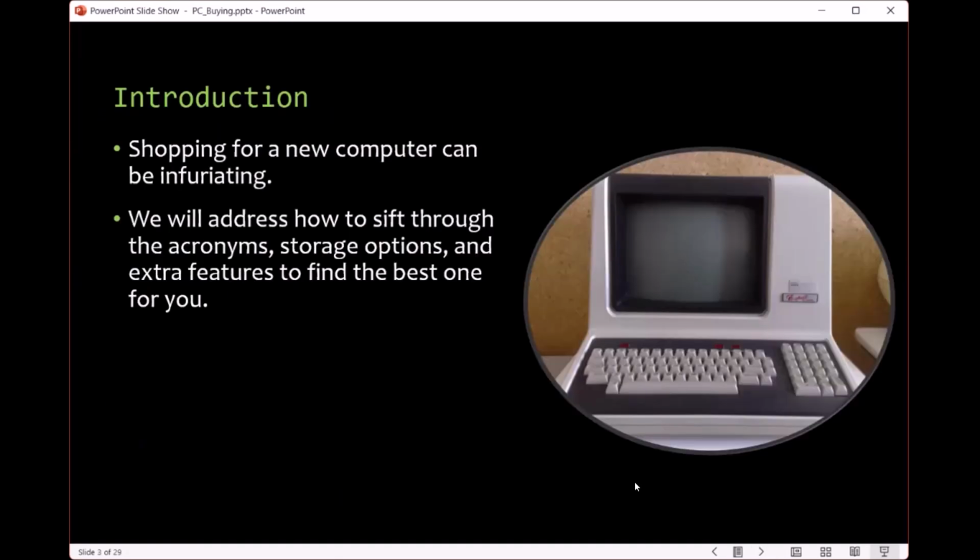So, shopping for a new computer. And this is the best time. Probably from today all the way through the new year, there's going to be nothing but sales on. So we're going to address how to sift through this, some acronyms, storage options, and what features and some tools that you can use to pick what's going to work best for you.